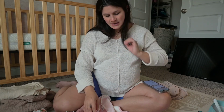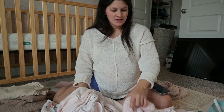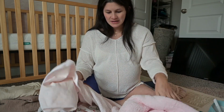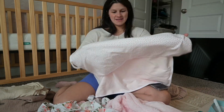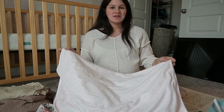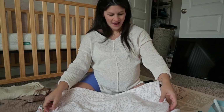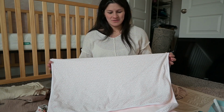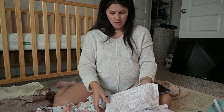Those are her sheets. And then these are all just little muslin blankets, like a Sherpa blanket, a lot of pink. Crazy story, my parents got this one and it has little mini roses all over it, and it's Ralph Lauren, and I had a blanket just like this when I was a baby. I don't know where it went, but it was this exact pattern, and so I think that's so sweet that baby girl's gonna get to have the same pattern as mommy.